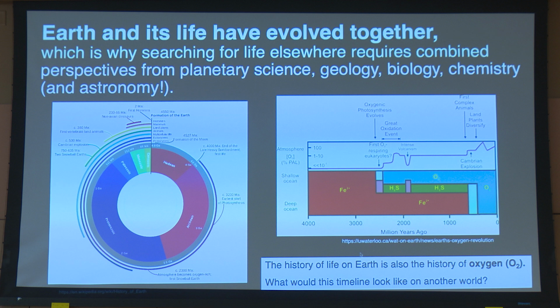So anyway, just to paint the picture, one thing to consider, of course, is that Earth and its life have actually evolved together. And so one should really consider that in the evolution of life on another planet. These two graphics are basically illustrating that. I know the text is a bit small, but these two figures are showing the geologic history of Earth from the Hadean through to the Cenozoic era.